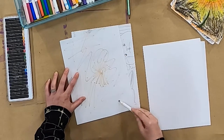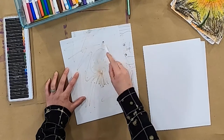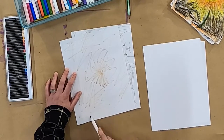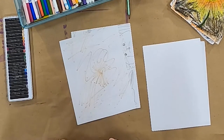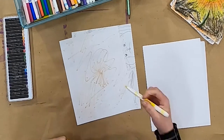It does make some pretty neat textures. And I'm also accidentally coloring over off onto this paper. Are either of these pieces ruined? I don't know.